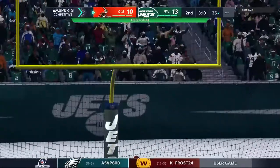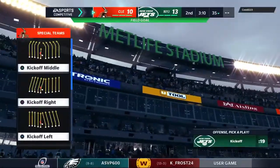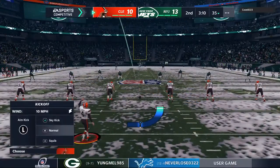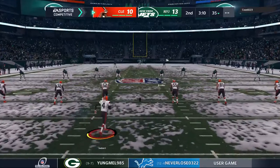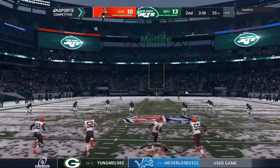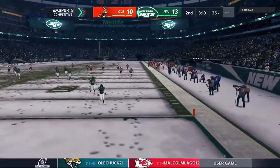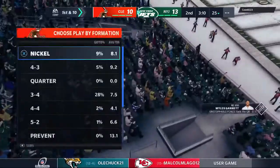Seibert able to knock this one through. And that will cut the lead back down to three at 13-10. So a good kick there. They put the bow on it with 3 points. And let's face it, everybody wants a touchdown. We know that. But in the NFL, defenses are awfully good. You're not going to score each and every time. Be able to knock the ball through the post and take the three.